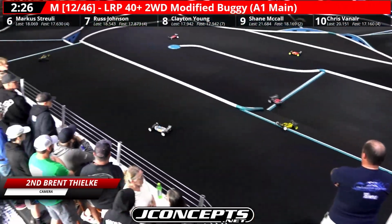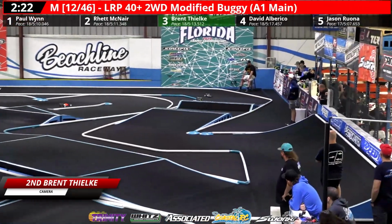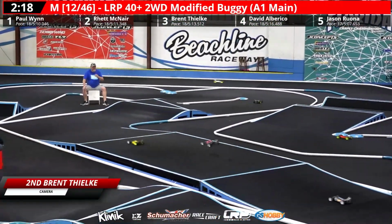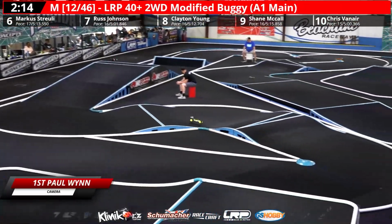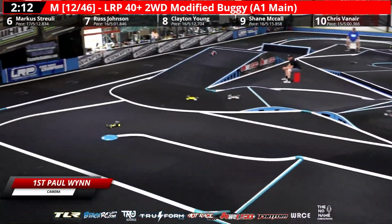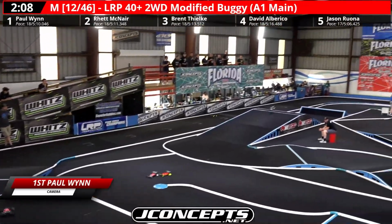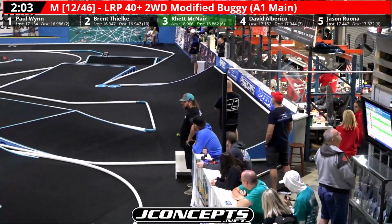Rhett McNair now closing that gap on Paul Wynn as they go down the front straightaway. Paul grabs him a handful of trigger and rockets down the front straightaway, now enjoying that clean track in front of him. Oh, a bobble there from McNair. That is going to allow Brent now to move up into the number 2 spot. McNair in the number 3. Got lap traffic there just in front of him. Going to clear it now. 1, 2, and 3 with clean tracks in front of them. Just over 2 minutes left to go. Breathing room here for Paul Wynn in A main number 1.